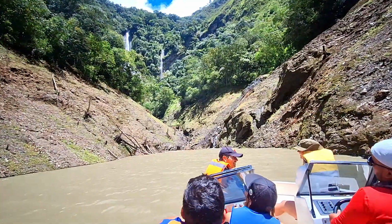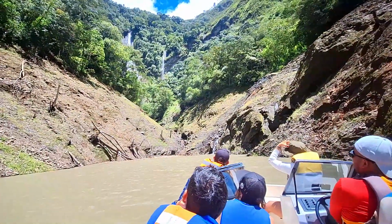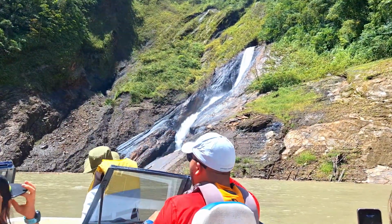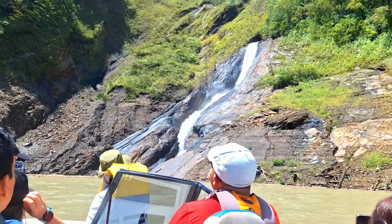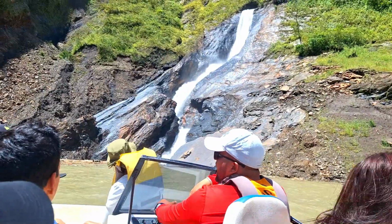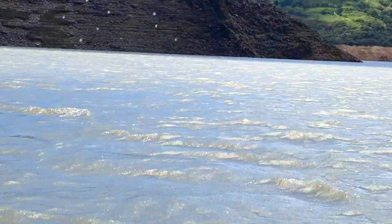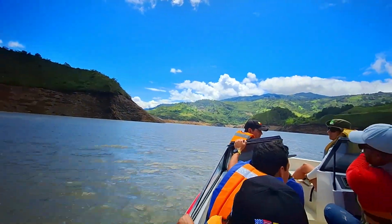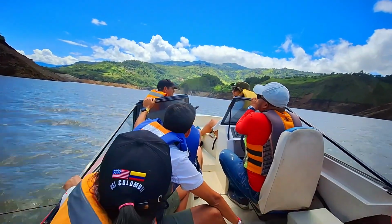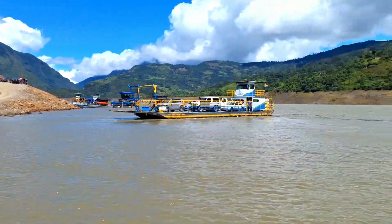This hydraulic project took 30 years to complete, and it is 4,000 feet above the sea level. It has a surface of 7 square miles and it is 426 feet deep. Here you can do water sports such as kite surfing, water ski, jet ski, kayak, and other activities like trekking. Water ski is $48 an hour. Kayak is $5 for a 30-minute ride.